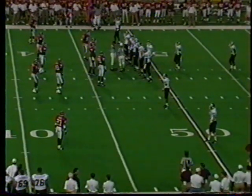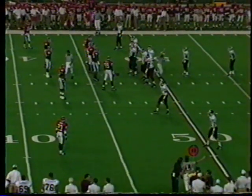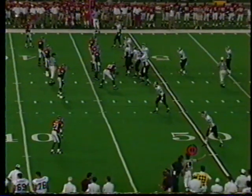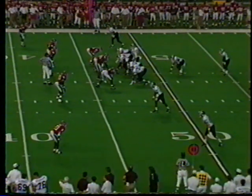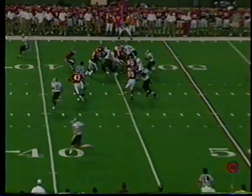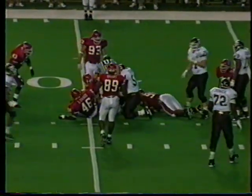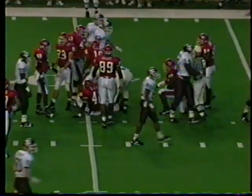Aggies come out and show a eye formation. And Leland McElroy has checked into the ball game. Leland into the game, 52 carries, 305 yards, averaging 72 a game. And they'll give it to Leland on the first play after the penalty, and he'll take it to the 40. A pickup of 7 by Leland McElroy to the 40-yard line.